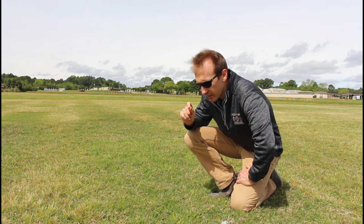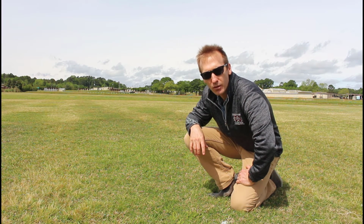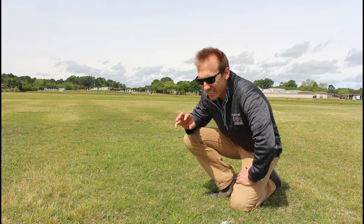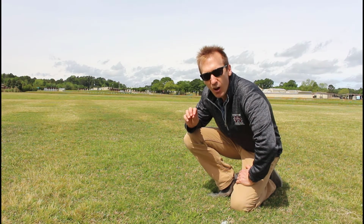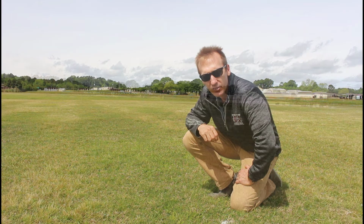One of I think the advantages to a glufosinate treatment that we've seen here, as well as a number of other researchers have seen, is that it tends to have a little bit more safety on Bermuda grass if it's just peeking that green tissue out and it's in early green up phase.